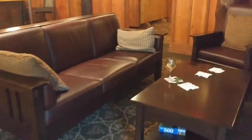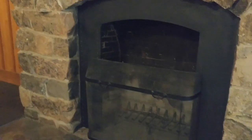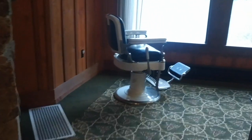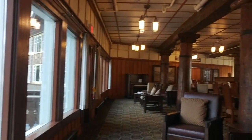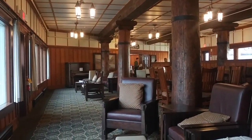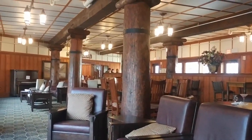But just a lounge area, beautiful fireplaces everywhere. Great stonework. Still very classy, but the musicals and the singing, that's not there. And I'm sitting in an old barber chair that was once used by the barber that was stationed at this hotel for guests. But a beautiful sitting area, and what an incredible view.